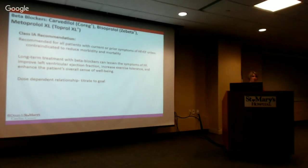We know that long-term treatment with beta blockers can help to lessen the symptoms of heart failure, can help to improve that left ventricular ejection fraction, increase exercise tolerance, and enhance the patient's overall sense of well-being. It's also important to note that there is a dose-dependent relationship. With higher doses of these medications, we see more improvement in their LV function.